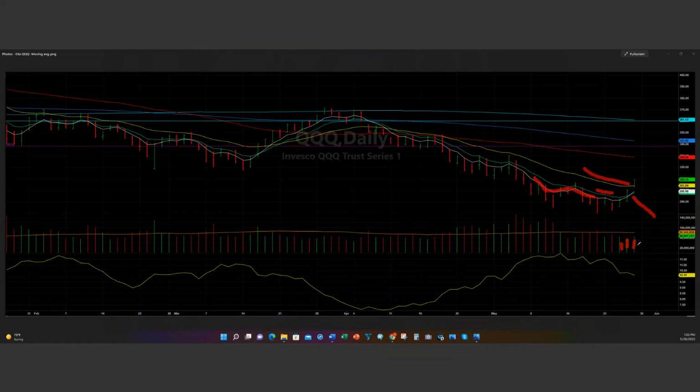bars than we saw on the DIA and the SPY. At least this Friday volume picked up. It was a little higher than Thursday and Wednesday, okay? But we're seeing the moving averages turning up now. We got above the 21-day.